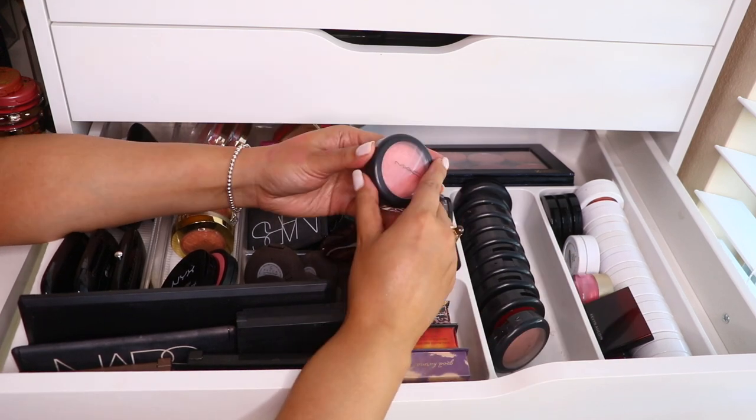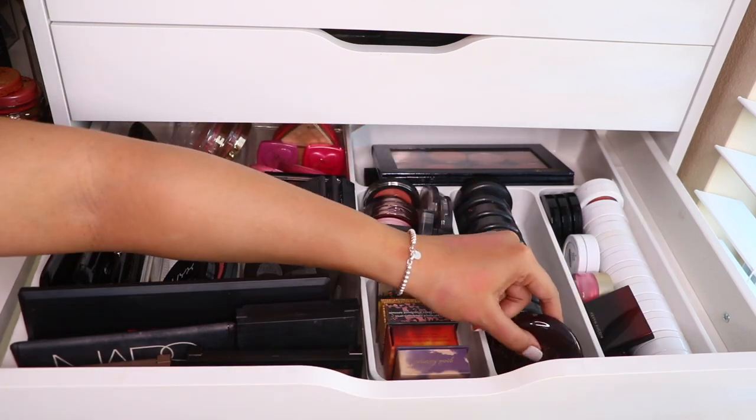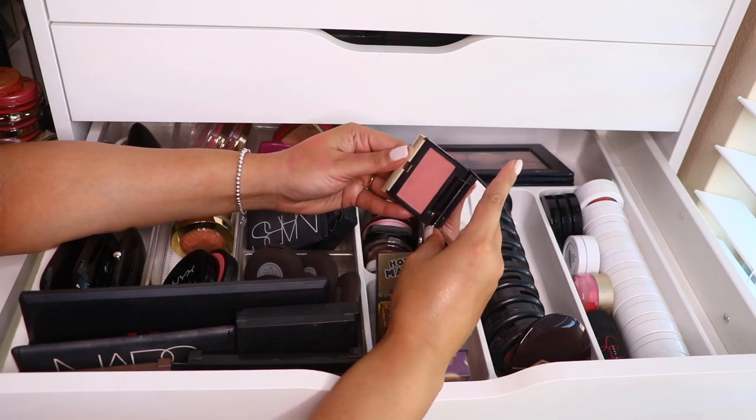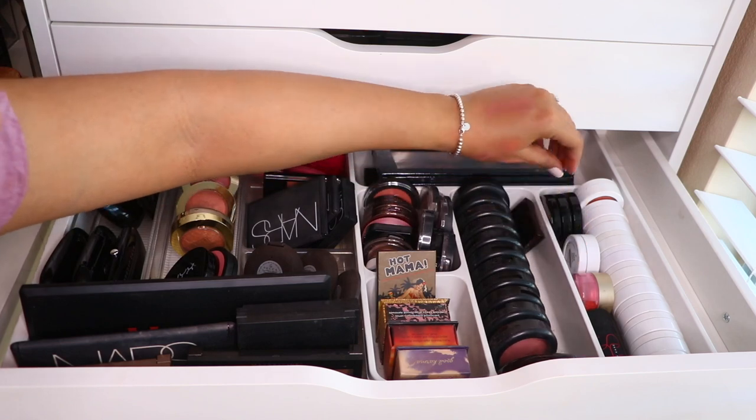What is it? Oh, Dainty. It's a really nice pink blush, keeping that one. Let's just put that Charlotte Tilbury to keep it in place. Oh, I totally forgot I got this Kevin Aucoin blush. See, this is so bad. This is why it's awesome to get rid of things you don't need.